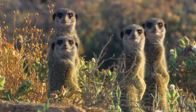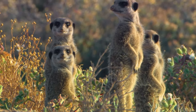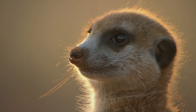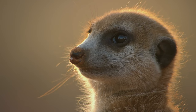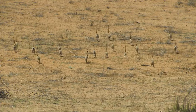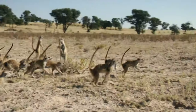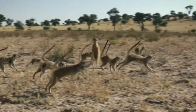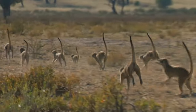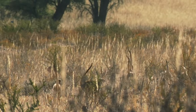A meerkat clan's territory could span 10 square kilometers, and the troops guard it fiercely against enemy forces, including other meerkats. An invasion team approaches. The meerkats rely on their sense of smell to tell allies from enemies. Once they identify their adversaries, the clan works together to drive them out.